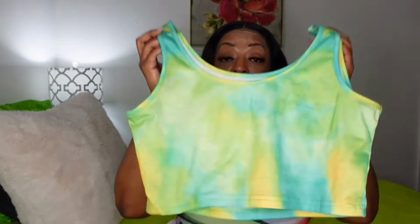Yes, girl, I'm wearing half shirts. When I was younger, in my teens, 20s, especially my teens, I wore half shirts. Wow. It has some stretch to it. This is the bottom.